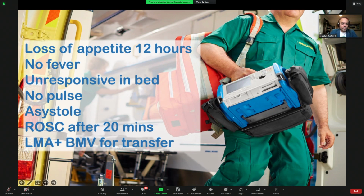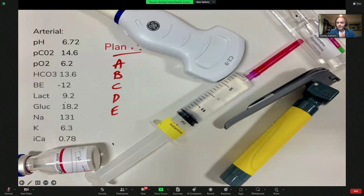After 20 minutes of CPR, they got return of spontaneous circulation, but they didn't intubate at the scene. They managed to put an LMA in, and they bagged her all the way to the hospital, which was nearby. So this is the gas on arrival. Please screenshot this or write it down. It clearly shows severe mixed acidosis, but with a number of concerning electrolyte imbalances as well, just for good measure.